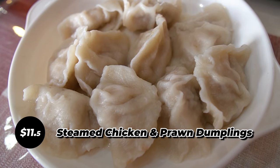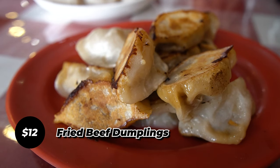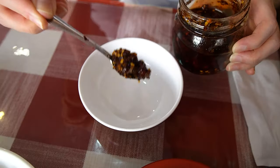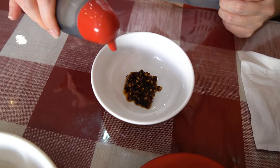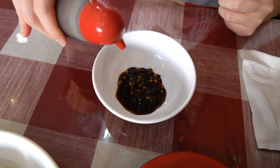For the steamed one, we order the chicken and prawn dumpling. And for the fried one, we ordered the beef dumpling. Let's try them out. I've prepared the chili oil combined with the vinegar. That chili oil, guys. Oh, looking so good. Smells really nice. Let's try with the dumpling.